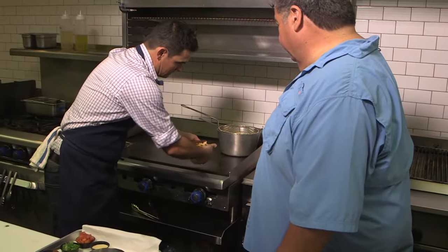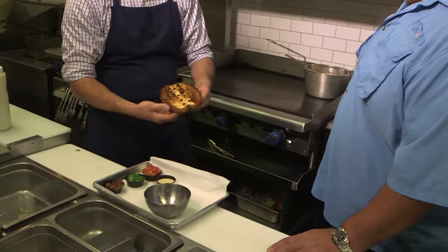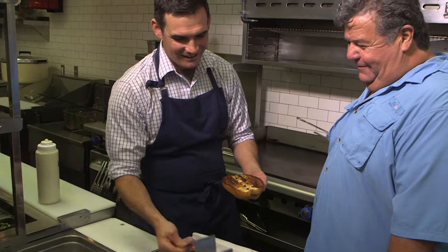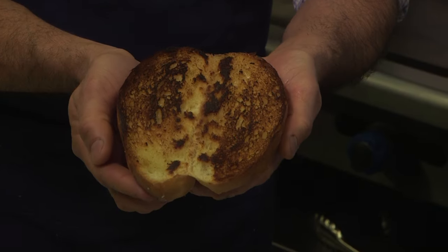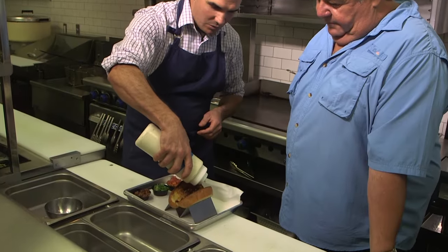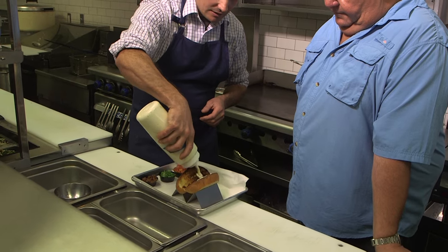Here we have a candied bacon to add another level of flavor. It's also bringing up a balance of acid and sweet. So we'll check our bun. It's there. Perfection. Good timing. Yeah, so this is where we want our bun to be. As you can see, it's just a perfect golden brown. Just gonna put a little bit of lemon aioli.